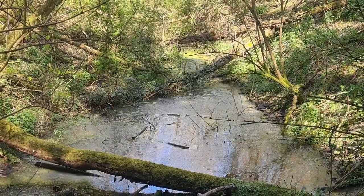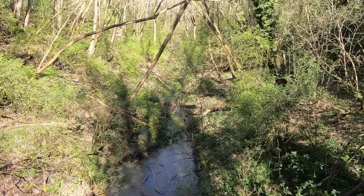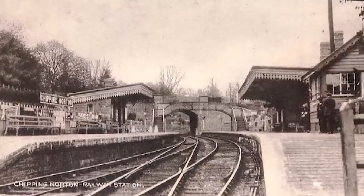Huge breeze coming through. You can just, with a naked eye, you can just see the vent the other end. Heck of a lot of water. Be able to hear the water now pouring through the tunnel. This one's much rounder, should we say. Six bricks thick, not very ornate. And of course, you go through the tunnel here and you come out straight away in Chipping Norton Station.